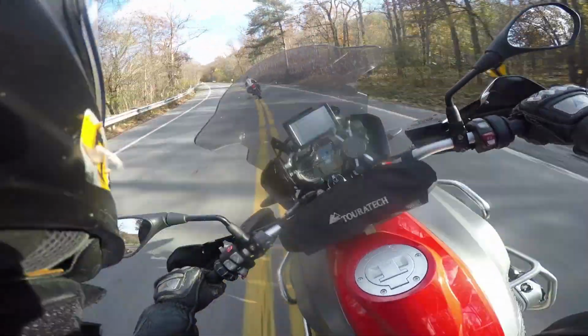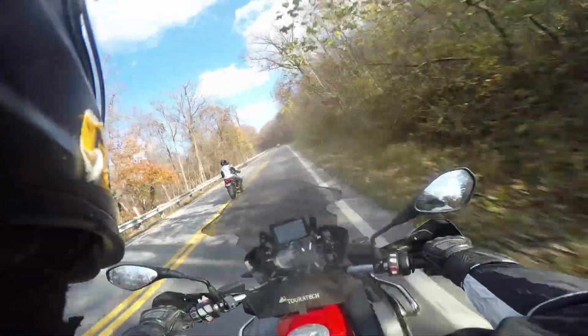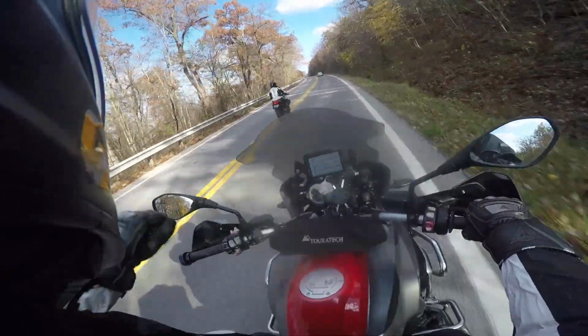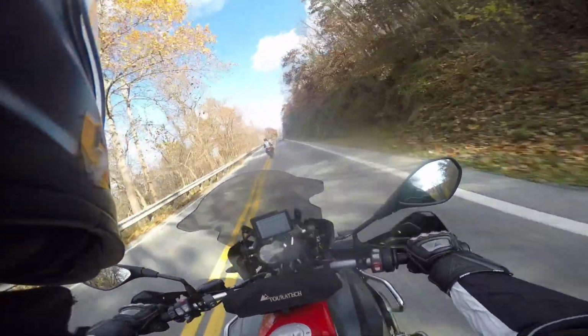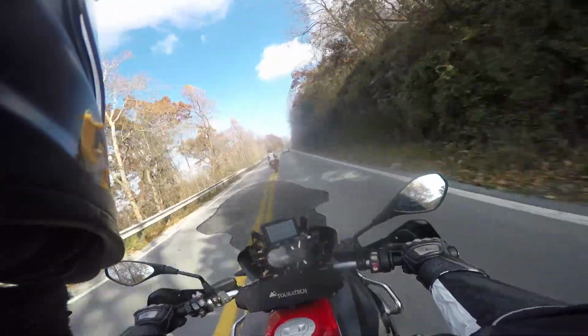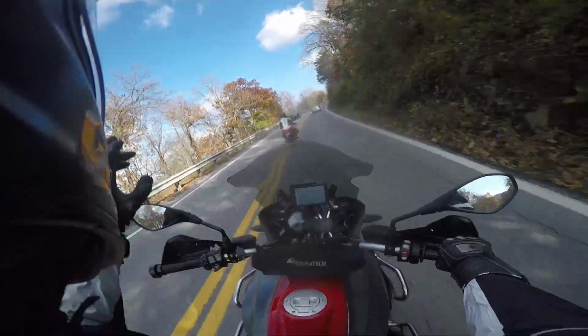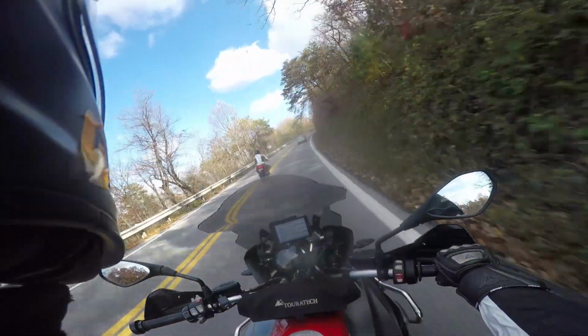You can see me really on this faster part. Again, because he's barely using the road. He has so much more road to use that it's so easy to catch him there. And look at him kind of crossing the road, the center line and stuff. What is he doing? I even wave at the car coming the other way like, holy crap.